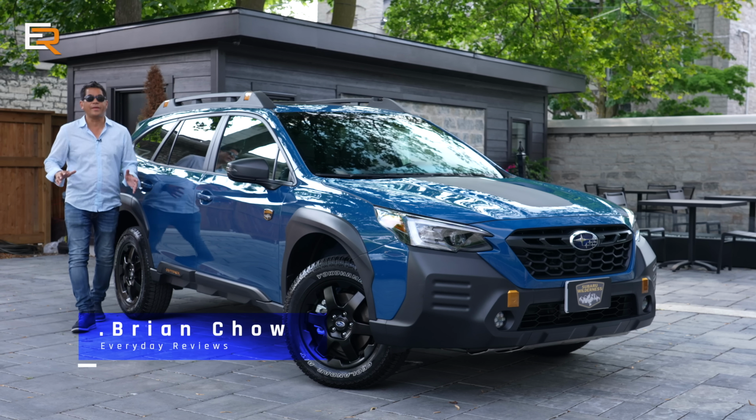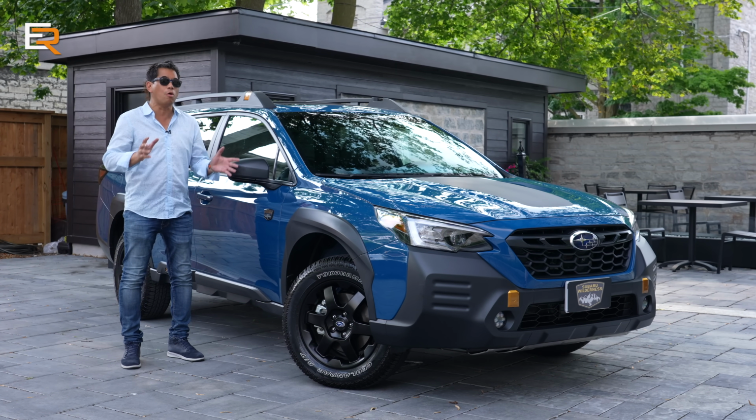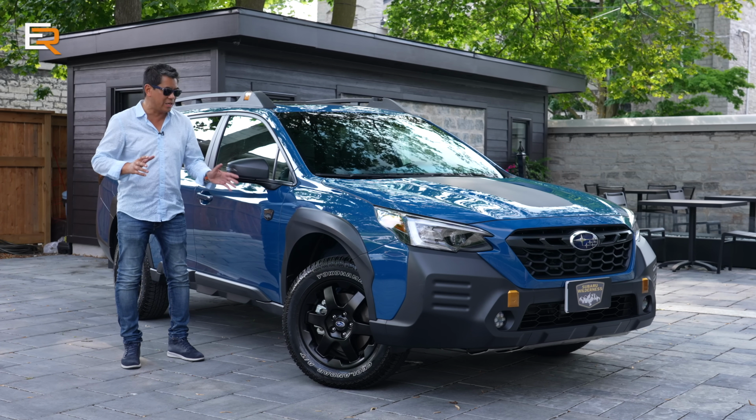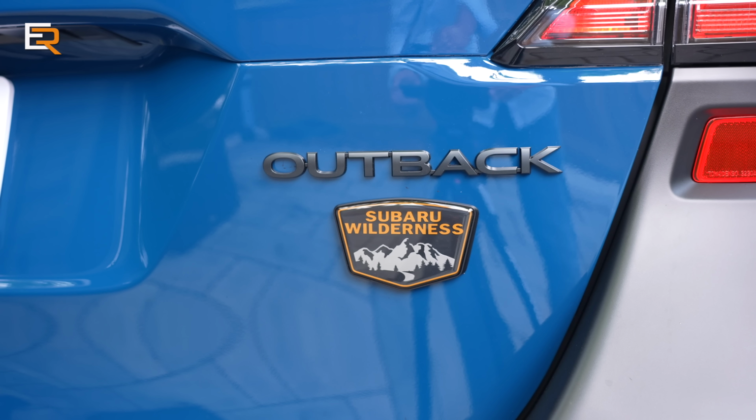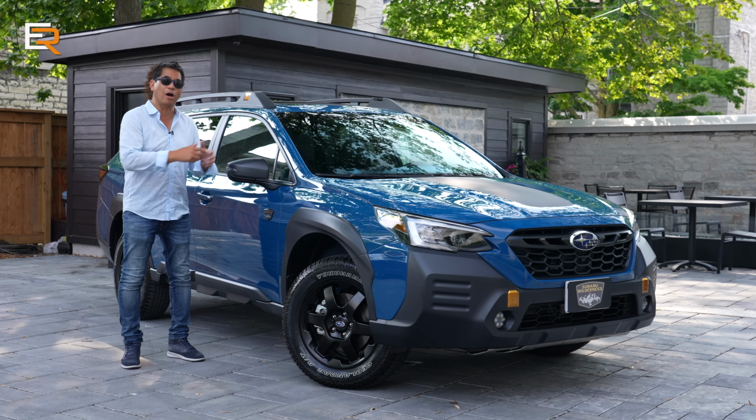Last year we had a look at the brand new Subaru Outback. Well, we have it back, but this is no ordinary Outback. This is the new Wilderness trim. And we did some off-roading last time with the Outback, but you won't believe what this Outback can do.